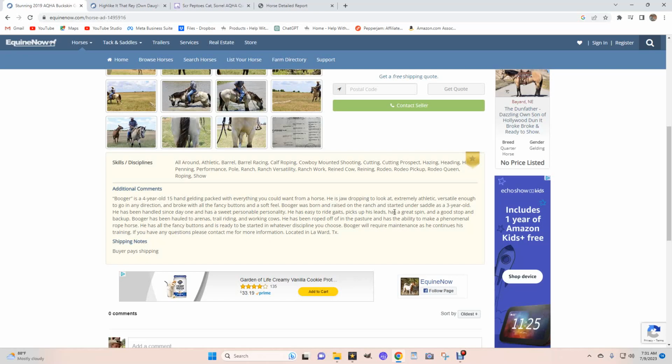Easy to ride gaits, picks up his leads, has a great spin, good stop, back up, haul to the arenas, trail riding, working cows, been roped off of in the pasture, ability to make a phenomenal rope horse. He has all the fancy buttons, ready to be started whatever discipline you choose. Require maintenance as he continues his training.